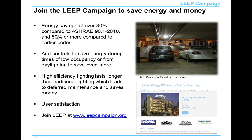A number of lighting technologies that are new and more efficient than existing conventional technologies last longer than traditional technologies. And the longer the technology lasts, the fewer times they have to be maintained. And every time someone has to go out, especially in a parking lot, and shut down part of the parking lot and get a bucket truck and replace the lighting, it costs the site money. And so we're finding a positive cost effectiveness through deferred maintenance savings.